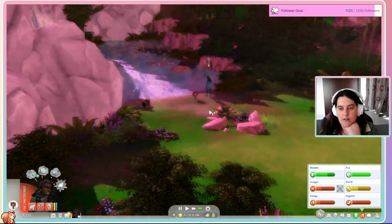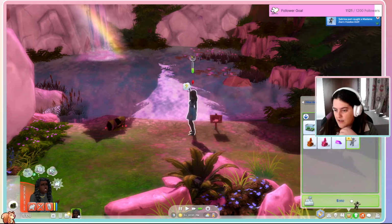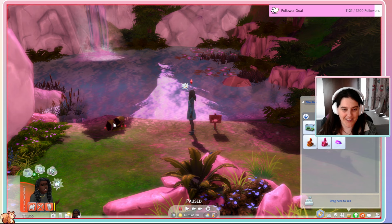Oh, there's a frog log. Oh, we got a voodoo doll. They're expensive. 950 quid. Get in. Right, I think we can go home. Let's just look in this log. Oh, we're too uncomfortable. Let's go home.